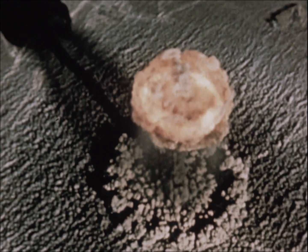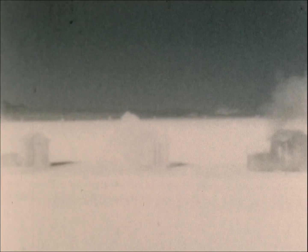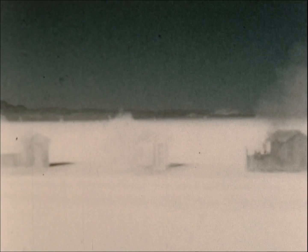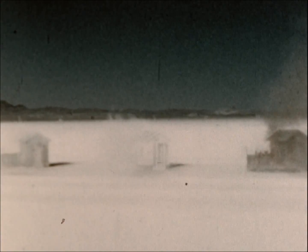See it again in stop motion. The light flash, the heat wave, and clouds of dust. Keep your eye on the house on the right. Notice how the heat wave affects it. There's the fire starting in the trash surrounding the house. Now it spreads to the house itself. In a moment, the blast wave, and here it comes.